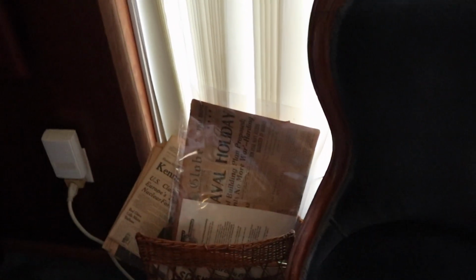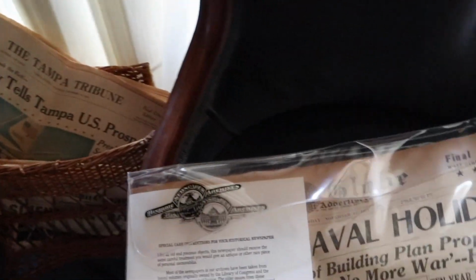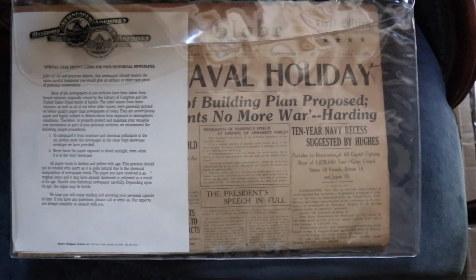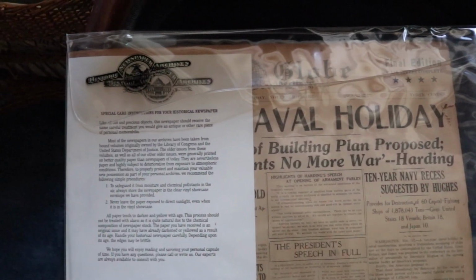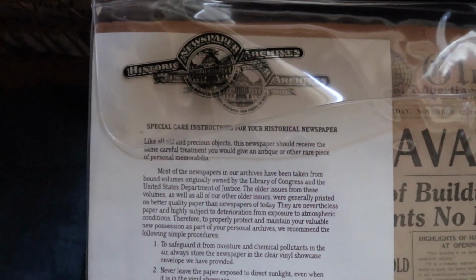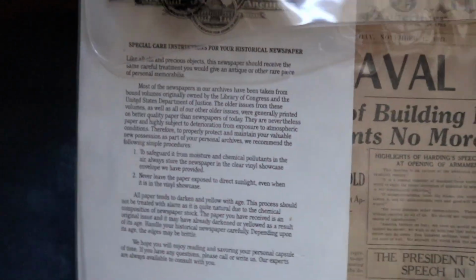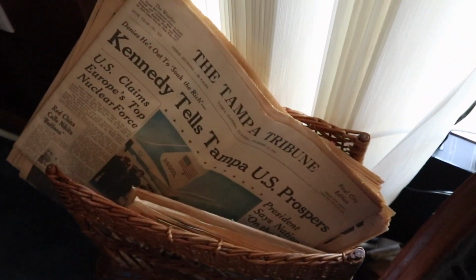There is some paper ephemera. This is 1921. I believe it's the Boston Globe, and it's talking about how Harding's going to do a naval holiday, and they're trying to make sure there's never a Great War again. I wish they'd been successful. But this was something that they bought to collect out of historic newspaper archives. These were originally archived in the Library of Congress. And then there's some they just kept.